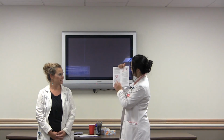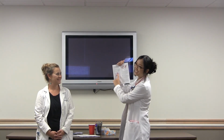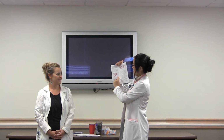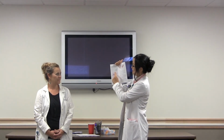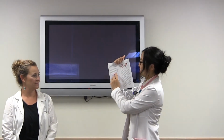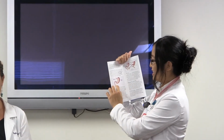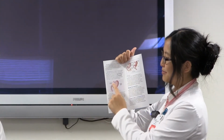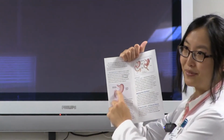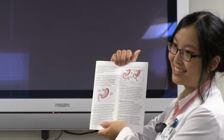So the one in the middle here, this is the sleeve. You see this big portion of the stomach over here that's separated from the rest of the stomach? This part is completely taken out. I resect that and it's gone. So what you end up with left is that little sliver of a stomach. It looks like a sleeve. That's where it gets the name. Like a curvy sleeve.